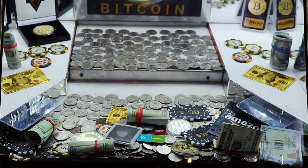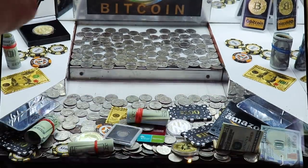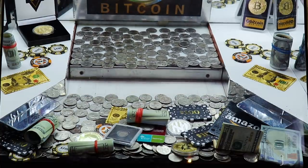But now I want the real money. I've never hit a point to where these don't mean as much as that Bitcoin, because that's all more chances into it.